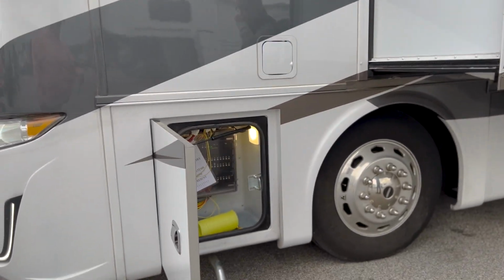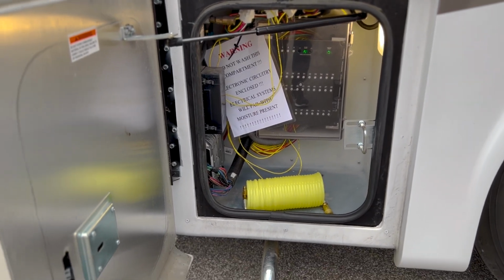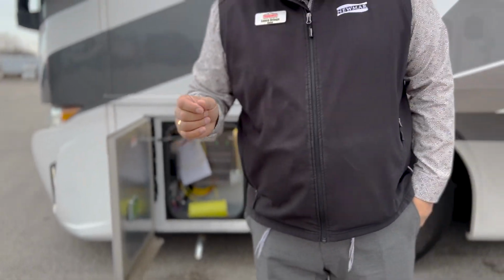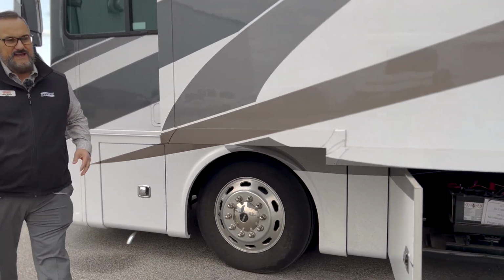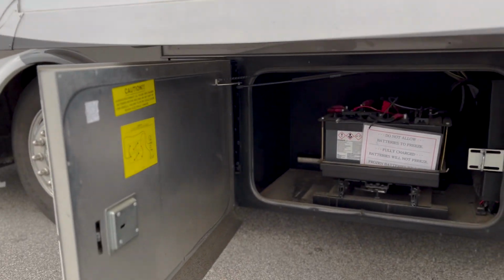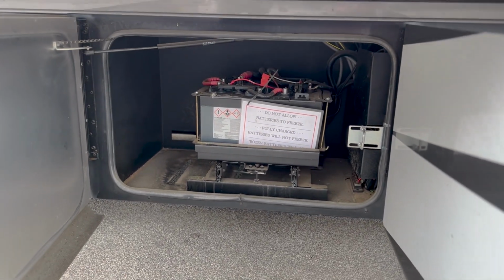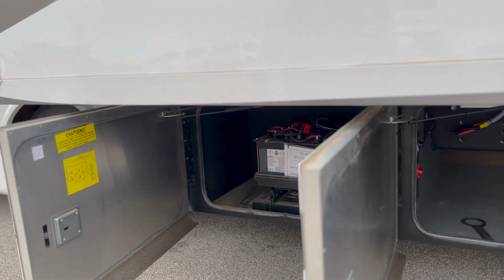This first bay here is going to be a bunch of your fuses. If your power seats go out or certain lights, you just come here and push the button instead of having to replace a fuse. It's just a little breaker. Now Tiffin definitely has got some of the nicest doors built, and we'll demonstrate that here on some doors down there. But first, you got your battery bay here. This is going to be for your house batteries. You've got 4 6-volt batteries there.